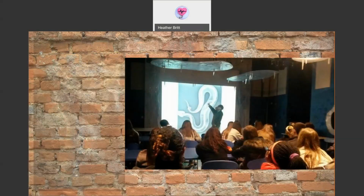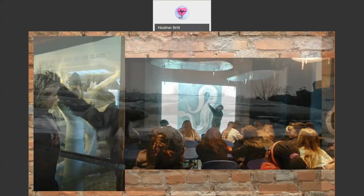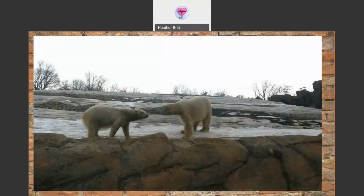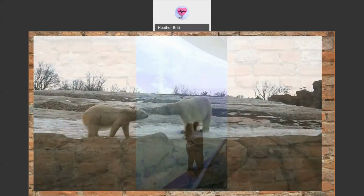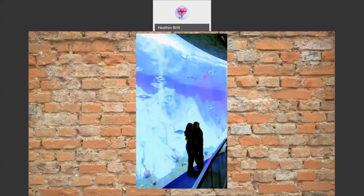You can see that they were showing us this, a snake x-ray. And then, yeah, one year we had the polar bear zookeeper show us, and she literally called them over like dogs and gave them fish treats. It was really interesting.